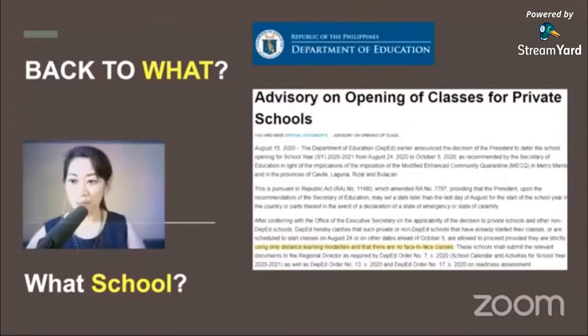So that's also the background why DepEd came up with this statement na maybe for this school year, no face-to-face classes can be had for school. And of course, as a parent, natuwa din ako because it means my kids will be safe. But that also raised the question, ano mangyayari? Paano na mag-aaral ng science yung anak ko? Wala na silang experiments, wala naman kaming beakers dito sa bahay. Paano na yung PE ng aking malikot na bunso? Dito na siya tatakbo sa bahay.